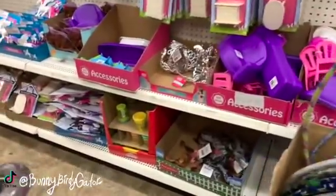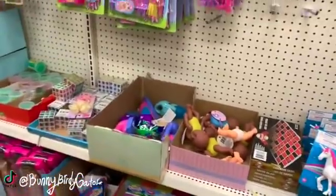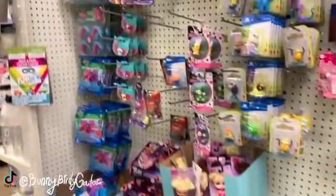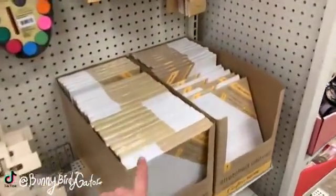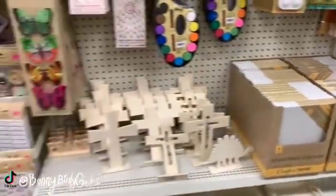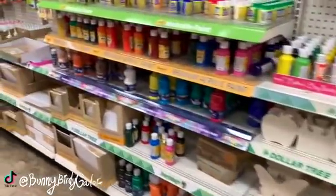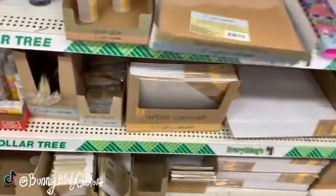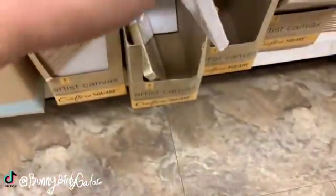Let's see if we have any new squishies. I don't see them here, not yet, but I just got here. So maybe I will. And then we have lots of canvases. Birdy wants a bunch of small canvases. And I had gotten some from Walmart. I wonder if this size is the same. No, I think those are bigger.